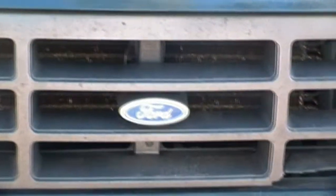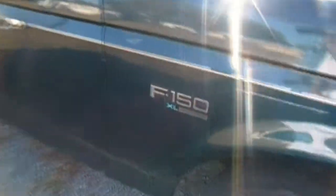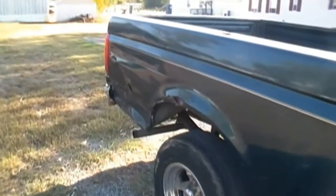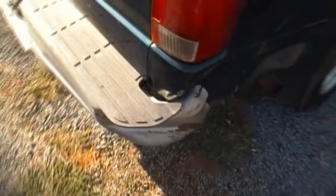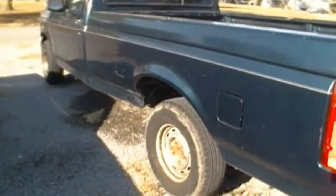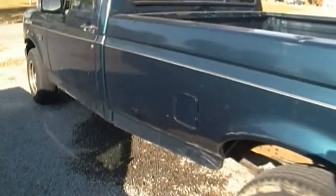It's a big burly Ford F-150. Very nice. It's a little banged up, scratched up. Bumper's a little mangled, and that's slightly mangled, but either way, it looks pretty decent.